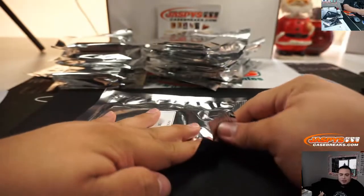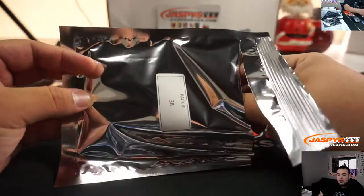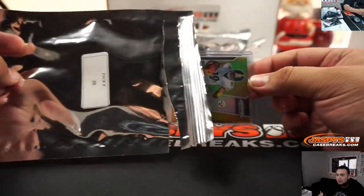Pack 38. It's like, Sean, do you believe? I believe that Darren Sproles should make the Hall of Fame. I think all around, if you look at his stats, all-purpose yards, he's like number 2 in the league.